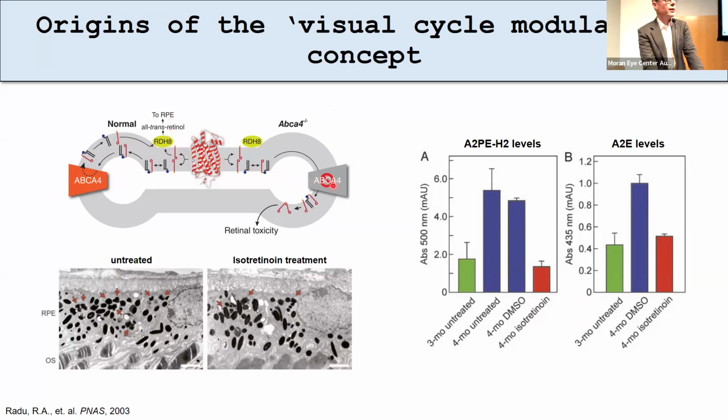So if you don't have ABCA4 functioning, that process doesn't happen. And so these retinoids persist in the inner leaflet and are prone to then progressing to form bisretinoid adducts, which then can cause retinal toxicity. So in this study, they used a mouse model where ABCA4 was knocked out. And what you observe in this mouse model is the accumulation of A2E, like is observed in Stargardt patients, and that's indicated by these red arrows, these little inclusions you can see in these electron micrographs. And what was noticed is whenever you treat with isotretinoin, that those bisretinoid or lipofuscin aggregates are much reduced. And this was quantified by HPLC. This is the precursor to A2E, as well as A2E level, as you can see in the 4-month-old treated with isotretinoin, that these levels are much, much lower.